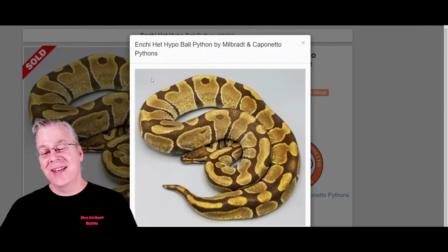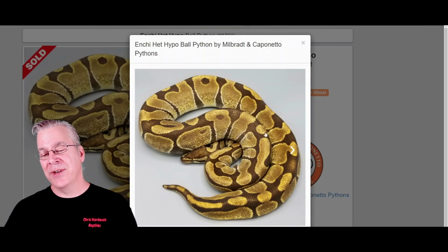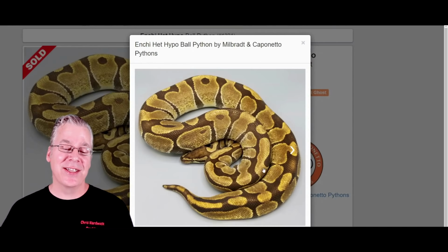Take a look at this. This is the enchi, and the enchi is known as a pattern reducing gene. A lot of times it'll really reduce the pattern. Sometimes it'll give you tiger stripes. Sometimes it'll just slightly reduce it. And I think there's different versions of enchi, where some of them are really intensely pattern reducing and some of them hardly reduce at all. And they're not really differentiated between the different lines of enchi.